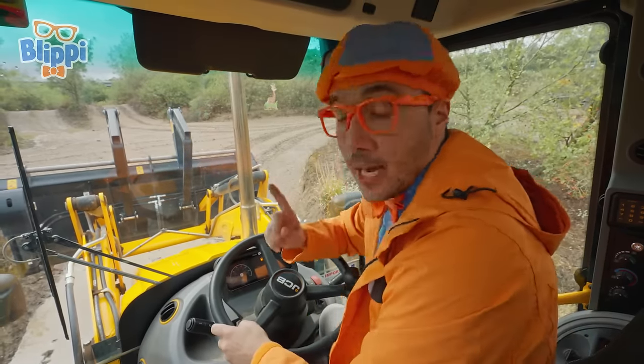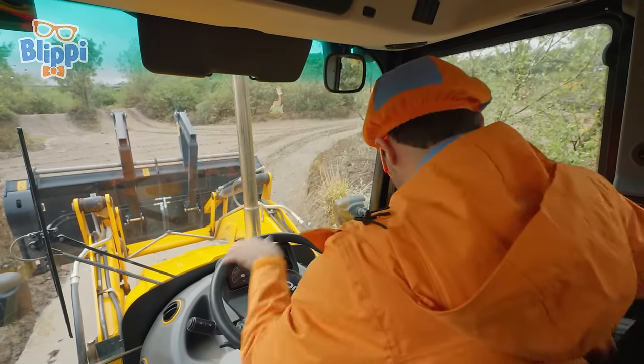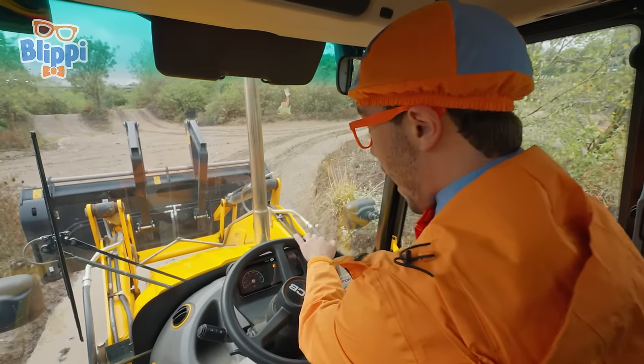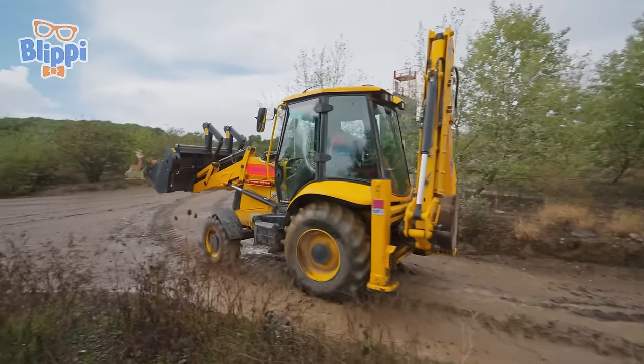Oh, but I forgot another important thing. Yeah, if we want to move the front bucket, we just move this knob right over here. Here we go. Check it out. Whoa, up. Down, up! Okay, I think we're ready to drive. Here we go! Woo!